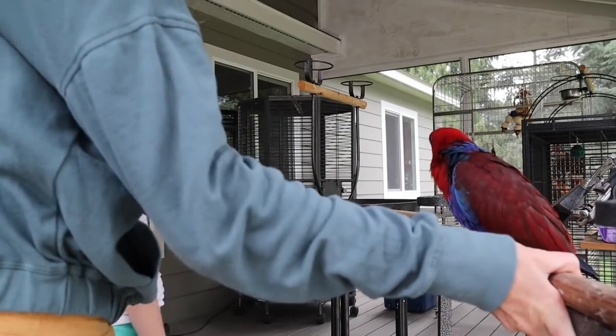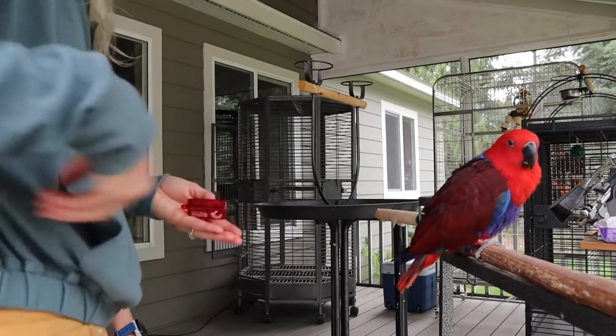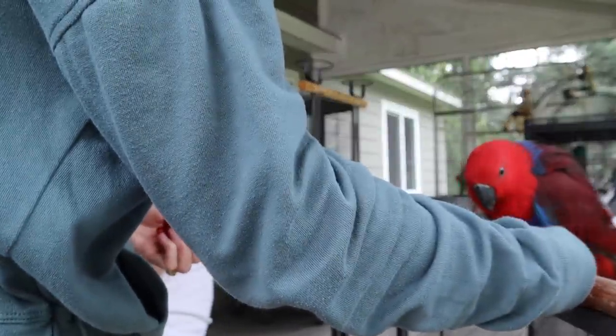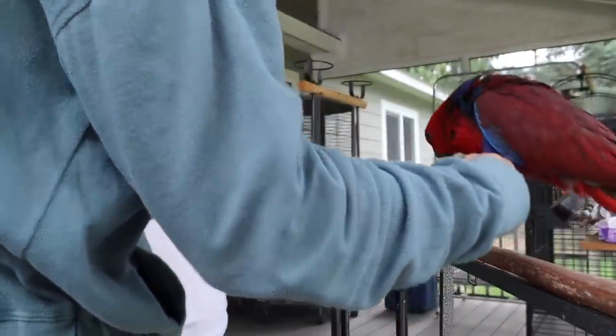See here. So I'm going to have you have her step up for you too. Try to get this at a better angle. She's not going to bite you. Fennel, you're not going to bite Capri, right? You ready? Are you watching Capri? Good job.